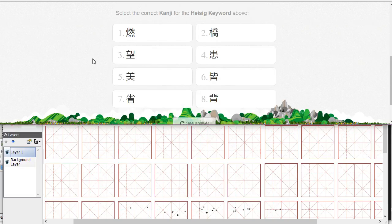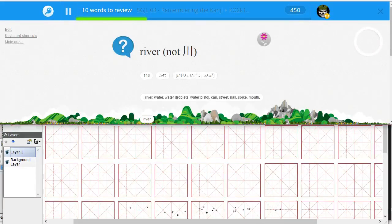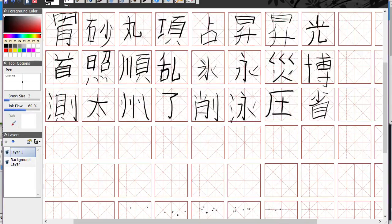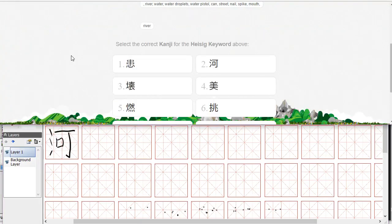I think it's that way. Yeah, it should be that way. Yeah, it is. That's A Few Good Men, like I could think of as Tom Cruise. River. Alright, so this is not kawa. It's this other river. Think of the little cans or the riverboat cans. River, not stream. Kawa.